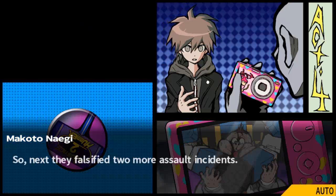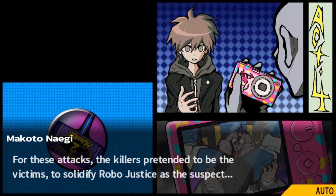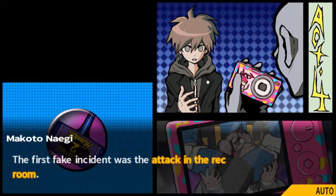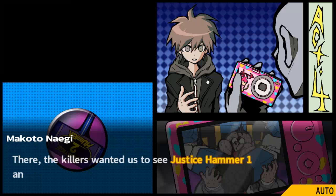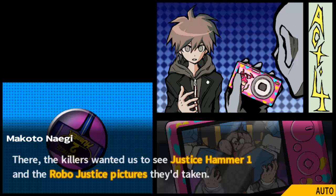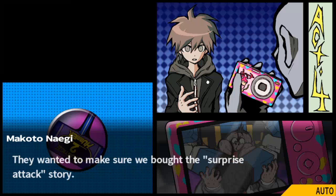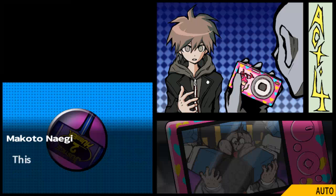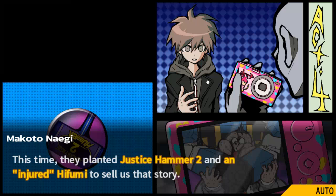So, next they falsified 2 more assault incidents. For these attacks, the killers pretended to be the victims to solidify Robo-Justice as the suspect. The first fake incident was the attack in the rec room. There, the killers wanted us to see Justice Hammer 1 and the Robo-Justice pictures they'd taken. They wanted to make sure we bought the surprise attack story. The second fake incident was the attack in the library. This time, they planted Justice Hammer 2 and an injured Hifumi to sell us that story.